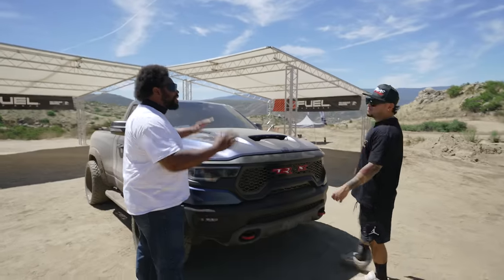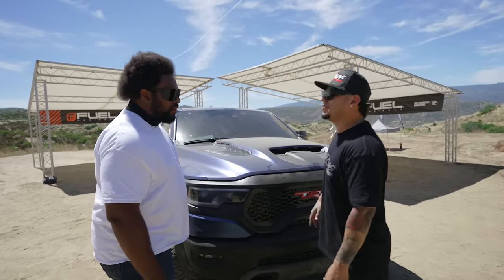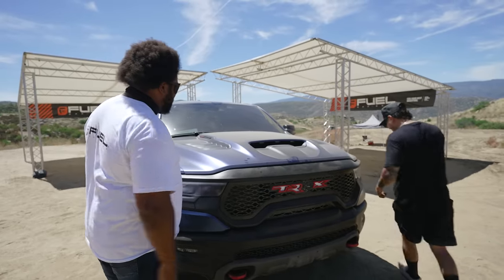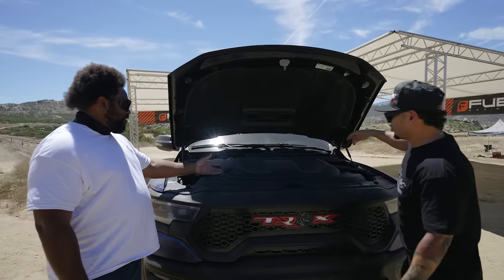Shit's baffling. What exactly did you do to make this different than the other ones besides shortening it up? We just shortened it up, and that makes the world of a difference. Same power plant? Same power, all original motor. I'll pop the hood. Let's look under here. I believe it does have like 700 horsepower, 702.